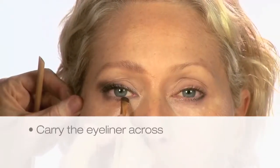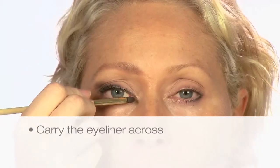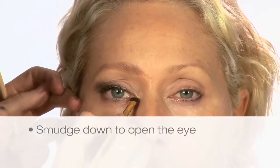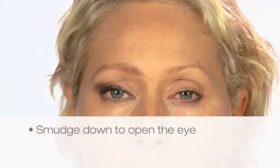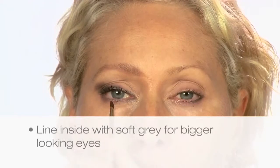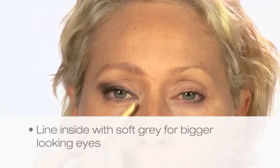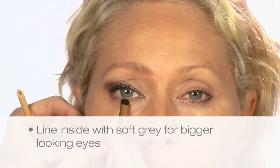You don't want to stop the eyeliner because you'll cut your eye in half, so we carry that across, and again I'm going to smudge that down to be in line with the lowest point of the eye. It actually pulls that part of your eye open, so you end up with a bigger eye that's lifted. What we want to do is to drag the eyeliner down level. If I line in here as well, very softly with a soft grey, but lower it down a little bit, you automatically make your eyes look bigger.